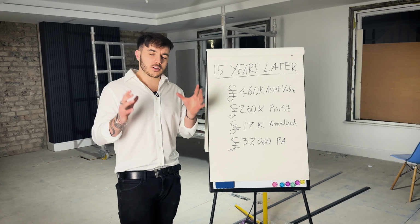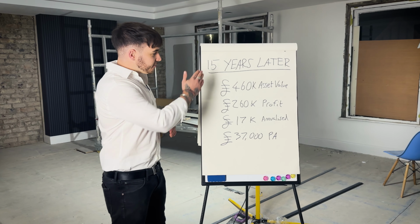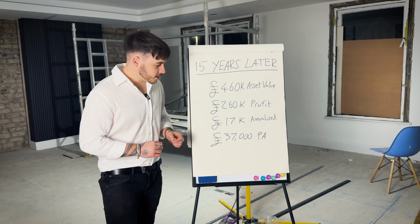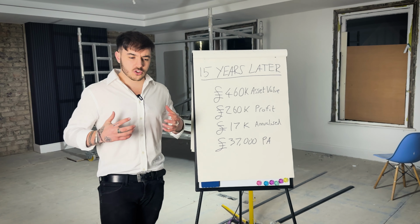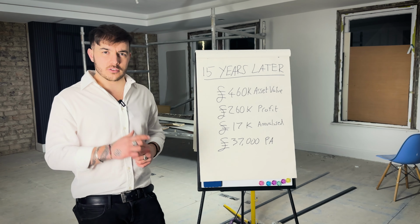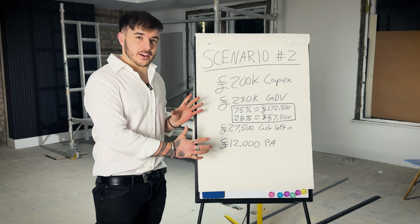So in summary, you started with £200,000, you bought one 5-bed HMO, and over 15 years, you made £260,000 equity profit, and you're left with £37,000 net income at the end of the term, which is a great way to hedge against inflation and to store your wealth into the long term. But you're not using inflation to your advantage. So, scenario 2. This is the gearing strategy.